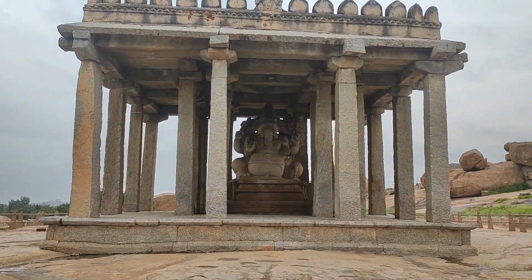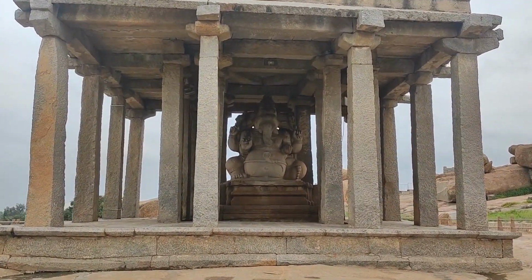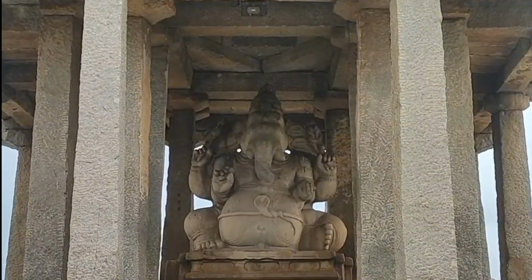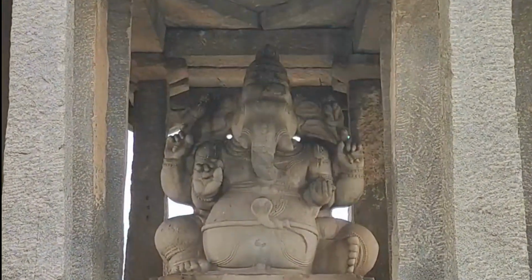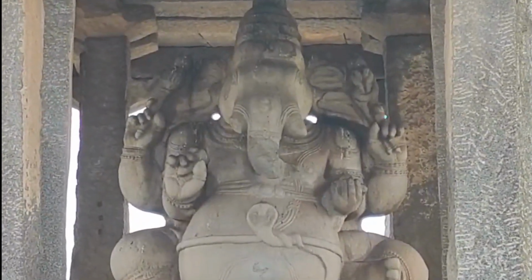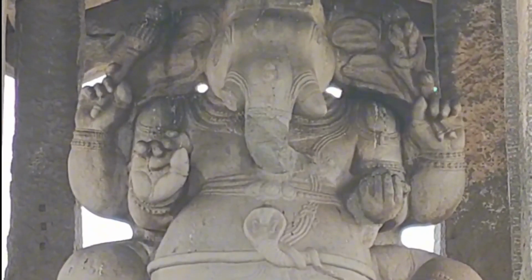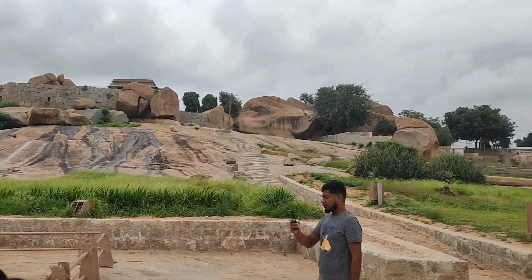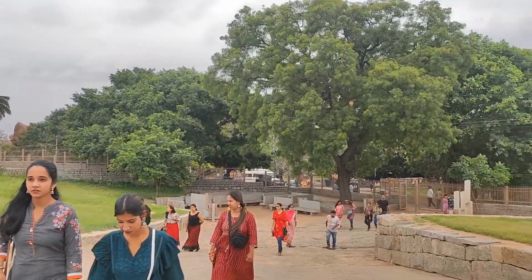Sisive Kalu Ganesh Temple is a huge statue of Lord Ganesha carved out of a single block of rock. It is one of the major landmarks in Hampi. Sisive Kalu Ganesh is about 8 feet, that is 2.5 meters tall. The inscription on the statue is as old as 1500 AD and says that this statue was erected in memory of the King Narasimha II of the Vijayanagara Empire. This temple and the statue is indeed one of the finest specimens of Indian sculptures.